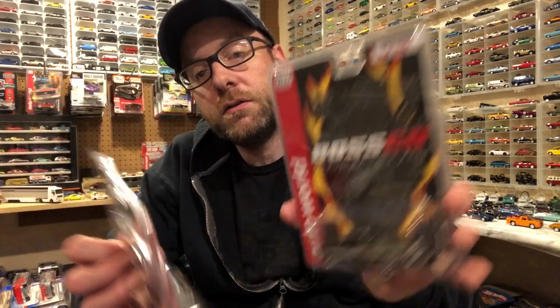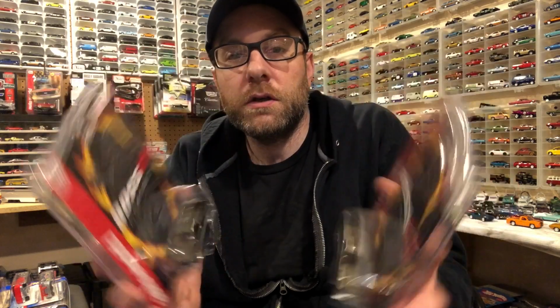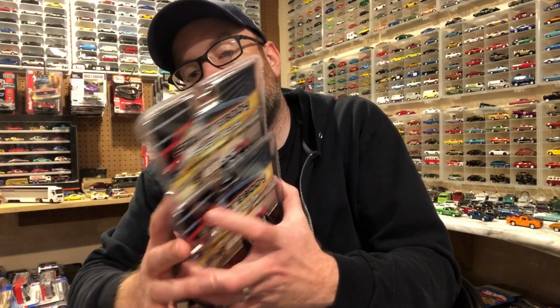We are going to open these in the second segment of the video, and I'm going to show you them. Two different versions of the car. Both of these are limited to 1,248 pieces, and they're pretty cool. Definitely digging those. And then he also sent me exclusive square body pickups, which are Meztos, which are pretty neat too. So we're going to open up those as well and check those out in the second segment of the video.